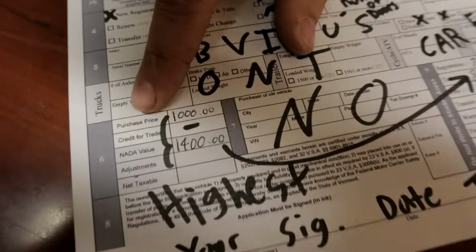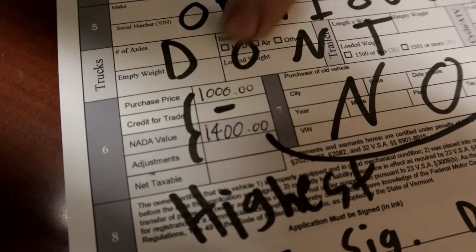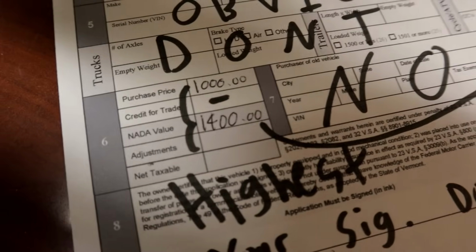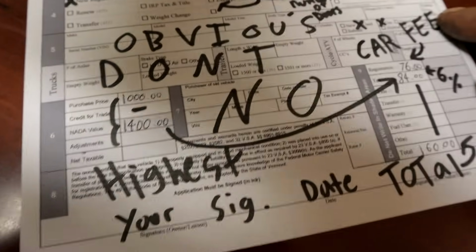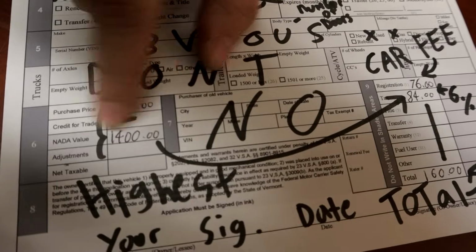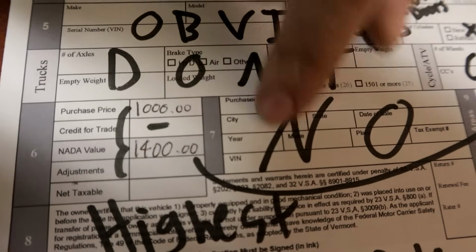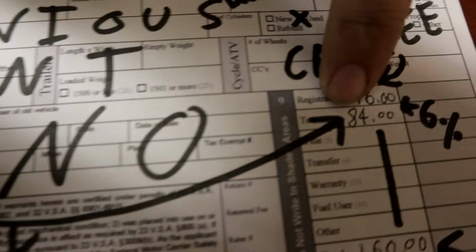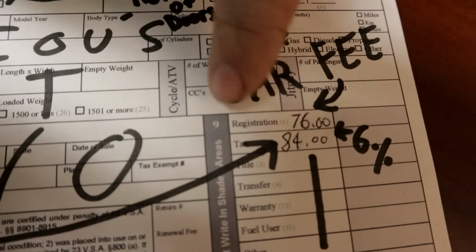Okay. So if the NADA value exceeds what you paid for the car, then you would pay taxes on the higher value. And Vermont sales tax on cars is 6%. So if the $1,400 is the higher value, 6% of $1,400 would be $84. So that would be the taxes that you would pay on the car to Vermont.